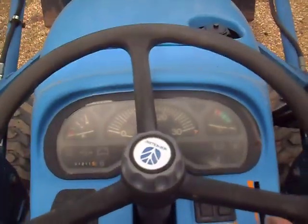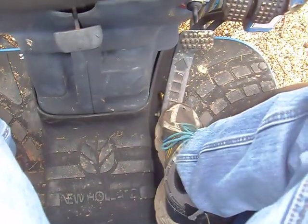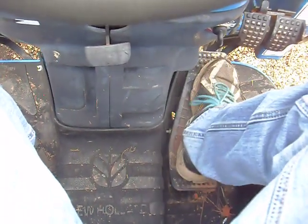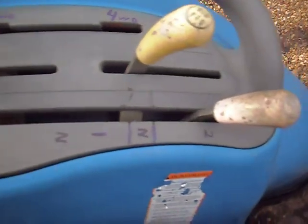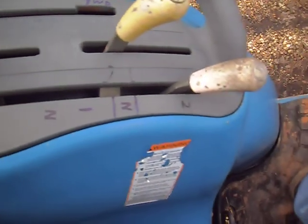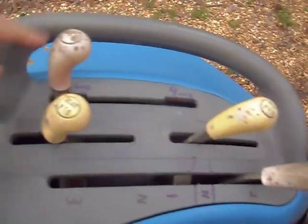All right, so just your typical dashboard. So this is the hydrostat. There's the lever, reverse, forward, and that's how that works. And then the brakes, you can separate the pedals for stopping the wheels. Clutch, but it's also, let's see, 3, neutral, 1, neutral, 2. So it's 3, 1, 2. Rear PTO, mid PTO. This is the four-wheel drive lever.